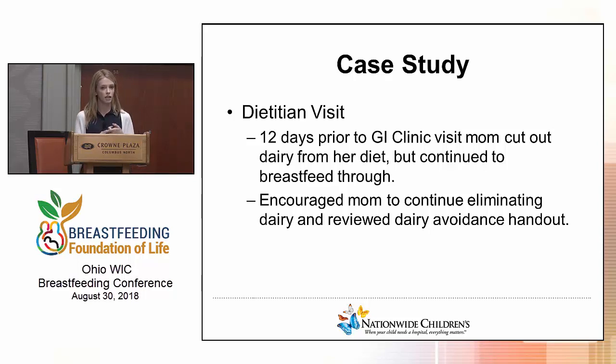There are a lot of processed foods that dairy ends up in that mom might say, oh yeah, I've cut out dairy, and a lot of people are only thinking of the typical milk, yogurt, cheese, etc. But they might be eating muffins that have dairy in them. So we really want to delve into all of those with mom too and make sure she's got everything eliminated.